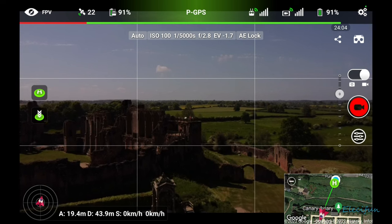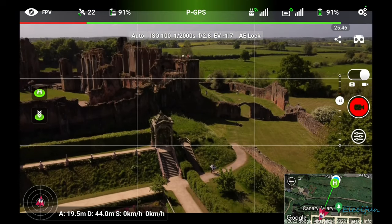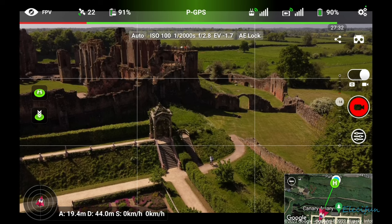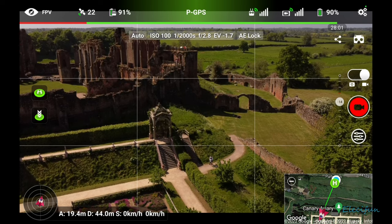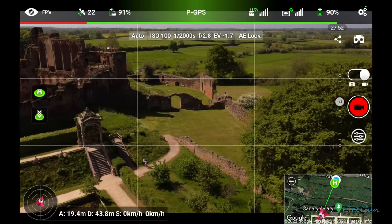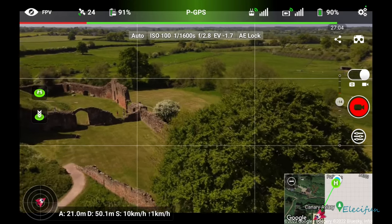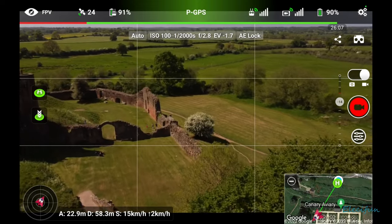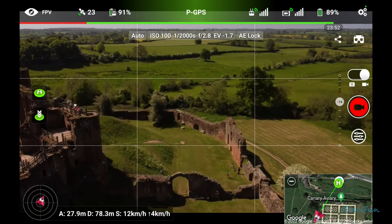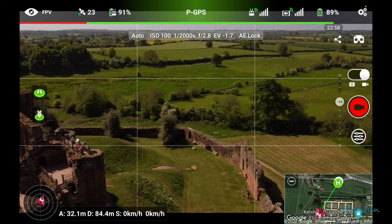Alright, let me bring this down because it's no good when we got all that light up there. We want to get rid of some of that so we get to see this a little bit better. Now, I'm just going to do a little movement off to the left there. Get a bit more height. So you can see all the wall now.